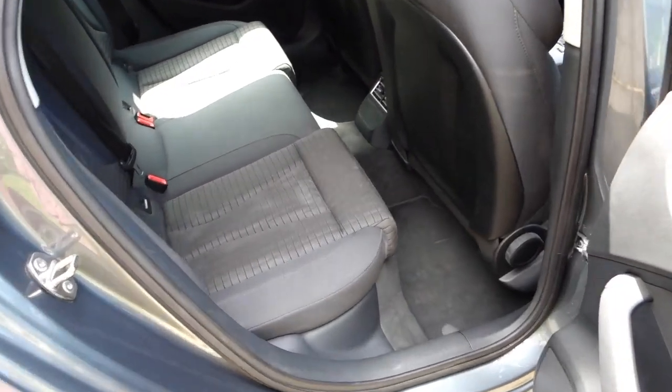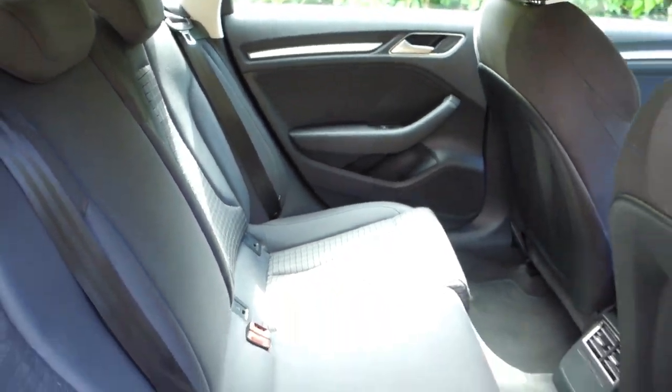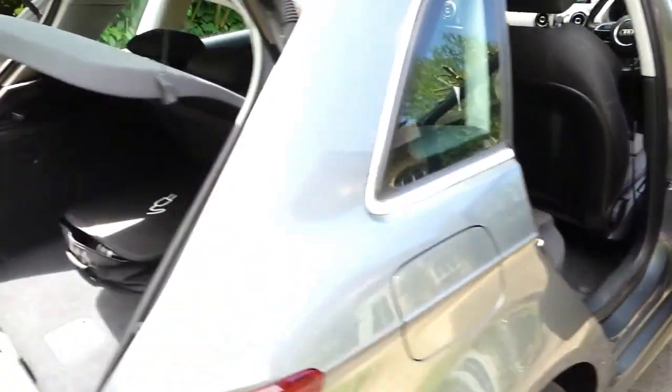Looking in through to the rear passengers, again, all in very, very good condition throughout, as you can hopefully see. We'll have a look from the other side in a moment.